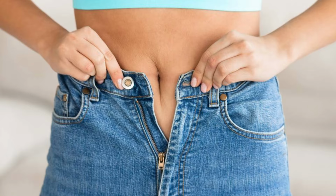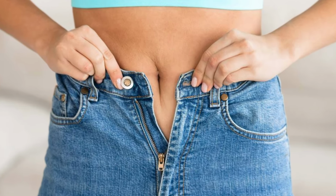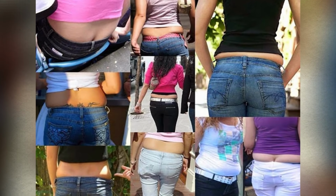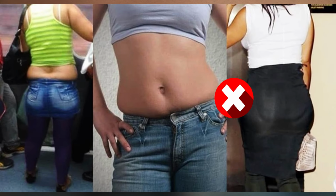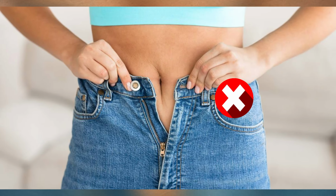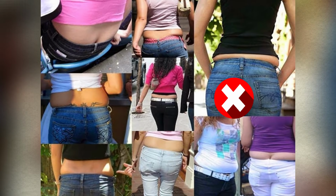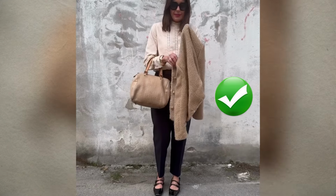The problem is that many of us make 2 classic mistakes. Either we wear clothes that are too tight thinking we'll look thinner, or we wear clothes that are too loose thinking we'll disguise what we don't like. But the truth is that both extremes harm us. Clothes that are too tight mark all the places we don't want to highlight and create little folds where there shouldn't be any. Clothes that are too loose have the opposite effect. They leave us looking bulkier and shapeless.